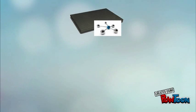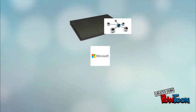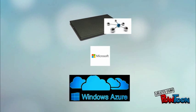The PaaS model provides organizations with a platform or a runtime environment to create and deploy applications. Here, the organization is only responsible for the development, maintenance, and management of the applications. Microsoft provides the Windows Azure platform as a PaaS offering.